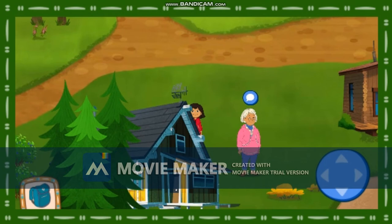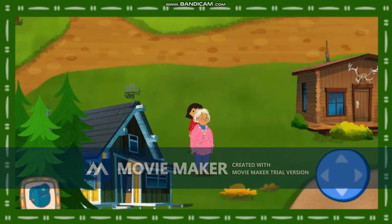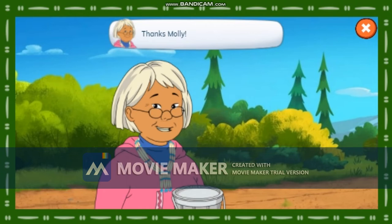How's it going, Molly? Hi, Auntie Midge. Did you find any sap for me? Yep, it's in my backpack. Let's get it from my backpack. Thanks, Molly. This sap will make delicious syrup we can have with pancakes.